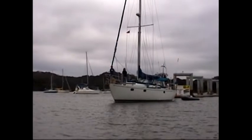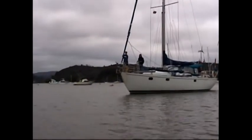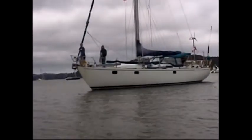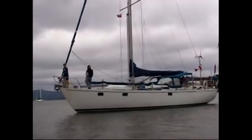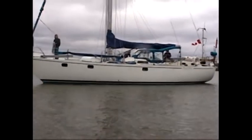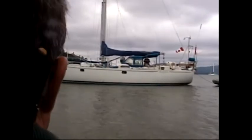Well, here we are, December 15, and Ilaka is coming out of the harbor. The rigging looks good. Really cheap. Yeah, the facility looks great. The haul out is like $100 in and out, US. Goodness. Okay. Where are you guys going?